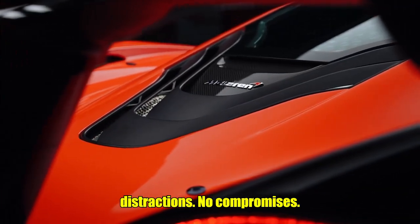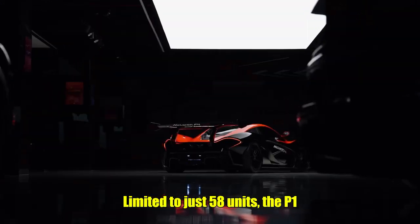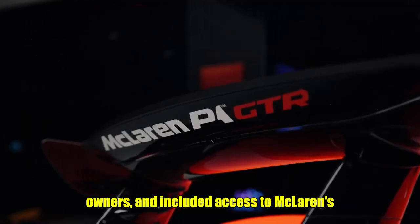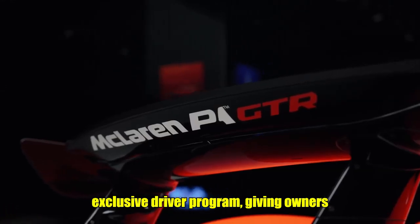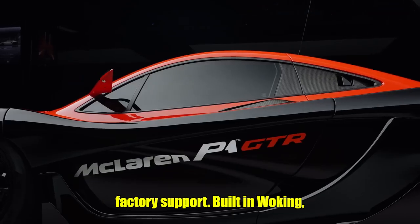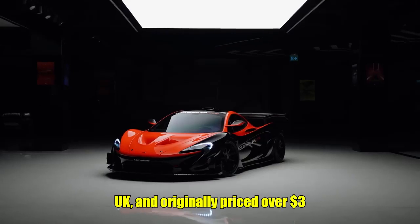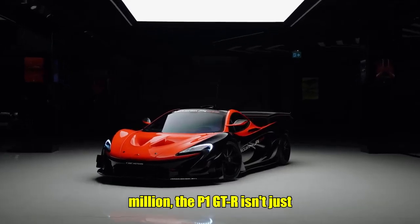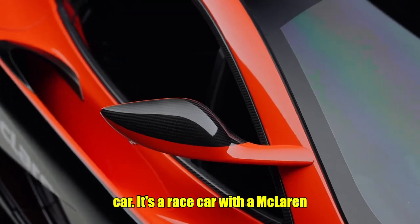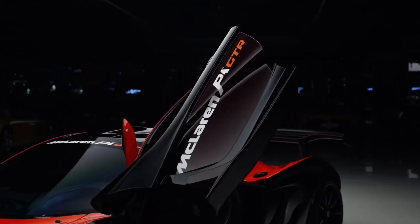No distractions. No compromises. Limited to just 58 units, the P1 GTR was available only to existing P1 owners, and included access to McLaren's exclusive driver program, giving owners track days, coaching, telemetry, and factory support. Built in Woking, UK, and originally priced over $3 million, the P1 GTR isn't just rare, it's legendary. This isn't a car. It's a race car with a McLaren badge and a V12 soul in hybrid form.